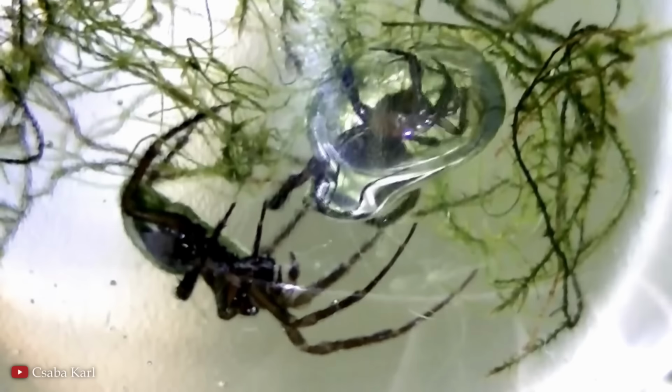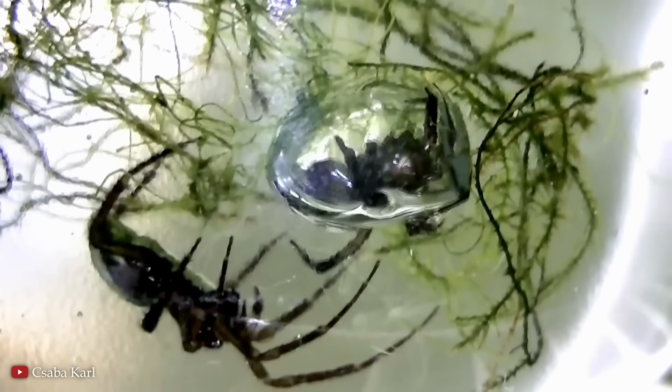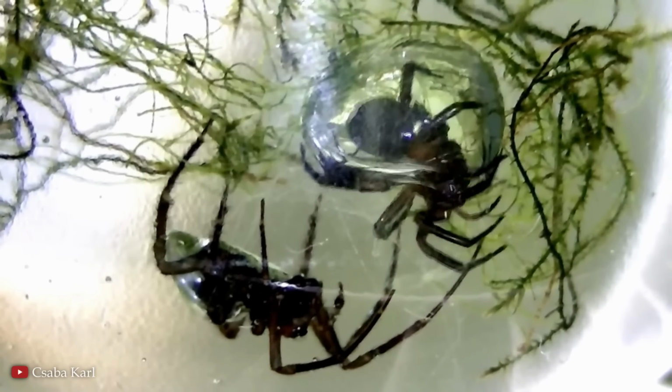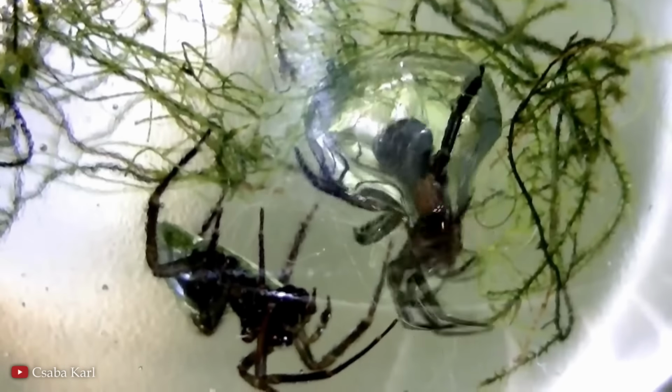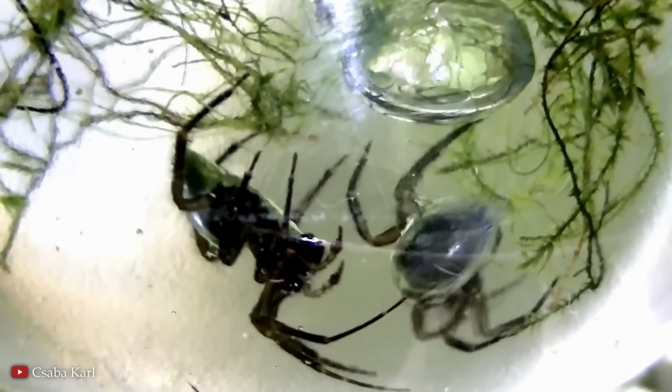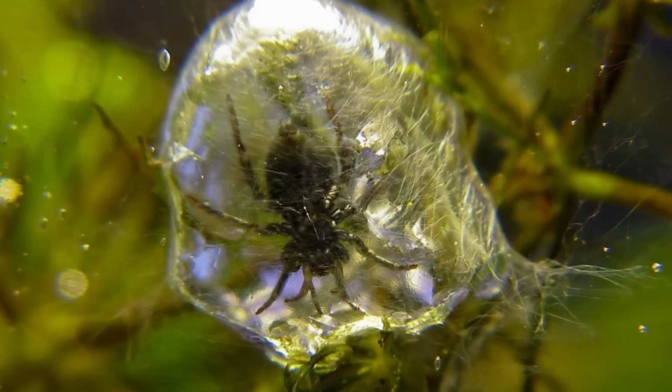This structure is critical for its survival, and it's constructed from silk, which the spider weaves into a dome-like shape among the underwater plants. The spider then collects air from the surface using specialized hairs on its abdomen and legs, which trap air bubbles, then transfers those bubbles to the diving bell, gradually expanding it until it forms a stable air supply. The diving bell serves multiple purposes.